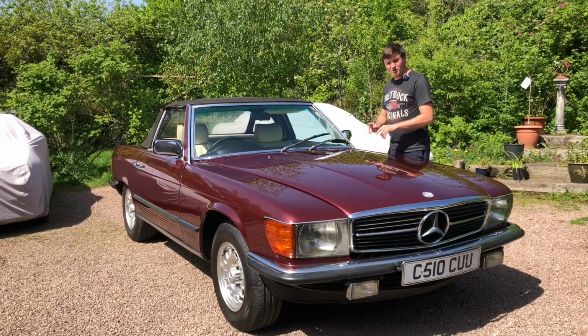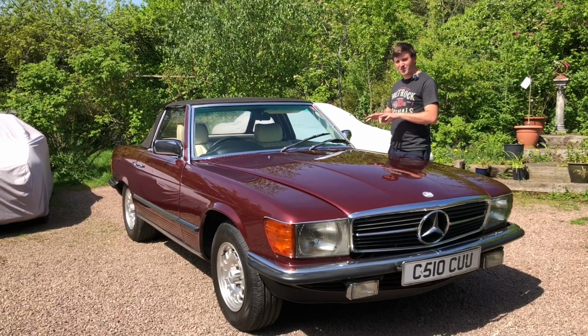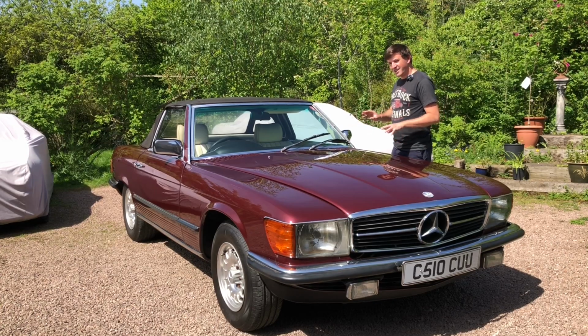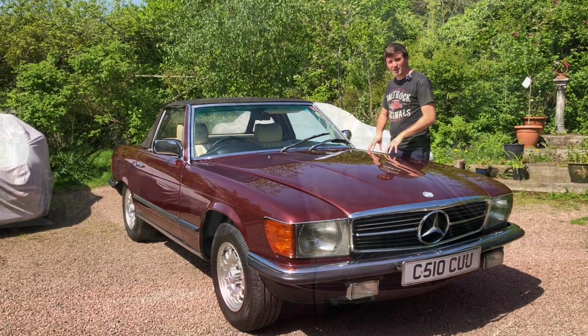But before I go out driving this car, there's something I've been itching to do, and if you're slightly observant, you'll notice something has changed on this car from whenever I had it before. It's something I've been itching to do ever since I bought this car.